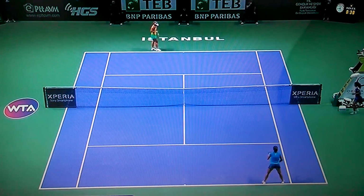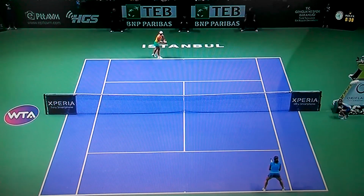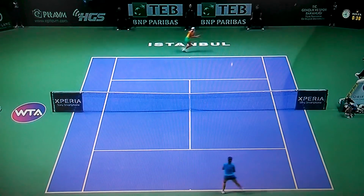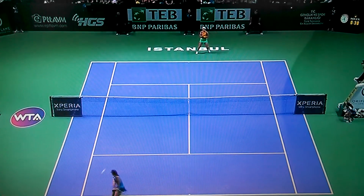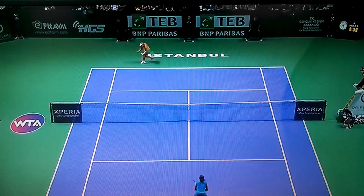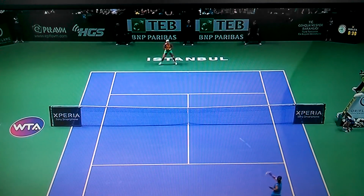Even though Serena hasn't played her best in the two matches that she's played here, she has been hungry, very competitive. There's Lena here in the blue. Kerber in the yellow.